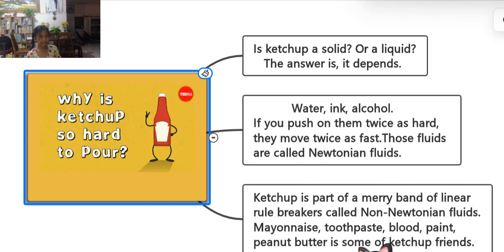Well, ketchup is just like a mixture of solid and liquid. Now let me tell you about two groups. In the Newtonian fluids, there are water, ink, and alcohol. They are common kinds of liquids. If you push on them twice as hard, they move twice as fast, right? And if you push them like usual, they move like usual. Those fluids are called Newtonian fluids.